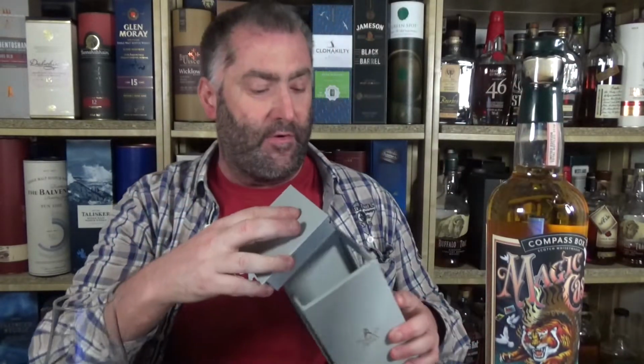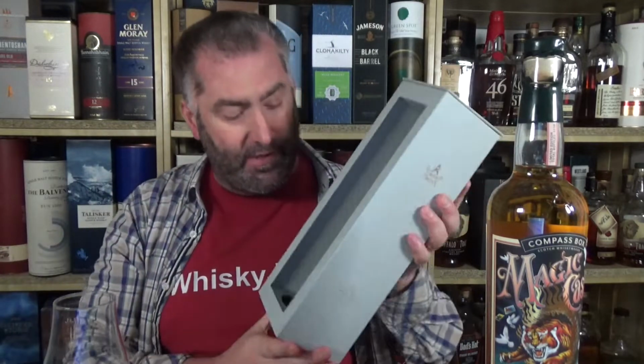So, Compass Box, very interesting. There are magnets in here, so it actually snaps shut. Well-designed little box here. Reminds me a little bit of the new things from Gordon McPhail as well.